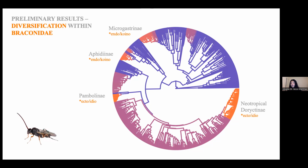So at this point, we haven't found a correlation between faster diversification rates with respect to the biology of these groups. However, these results are very preliminary, so more exploration is still needed to address these questions.